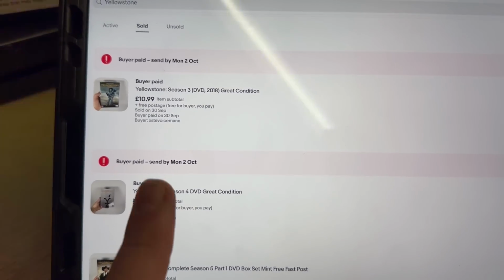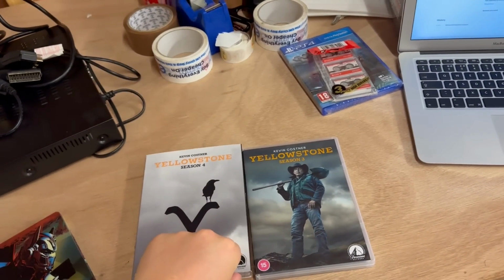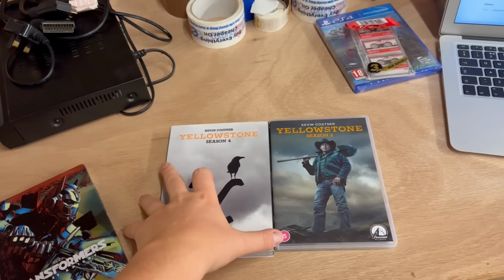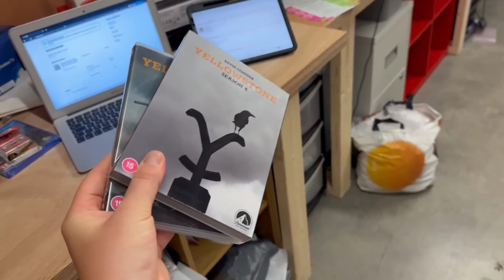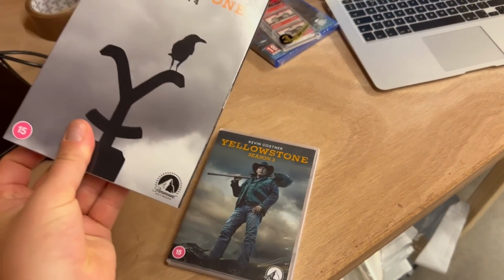£10.44 for season 4, £10.99 for season 3. These came off the car boot. We've recently sold season 5, part 1. And then we sold another DVD as well, which we got in the same bundle. So yeah, these were like £2.50 each on the car boot, or like £2 each. He wanted a little bit more because they were newer stuff. But again, easy money, quick sales.